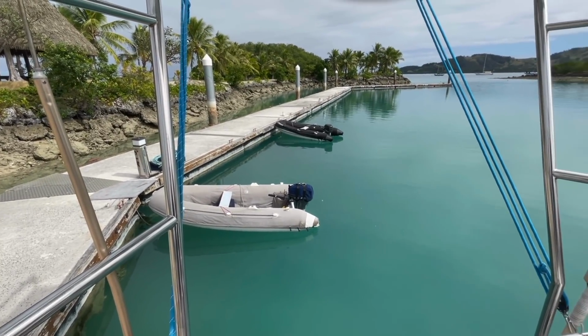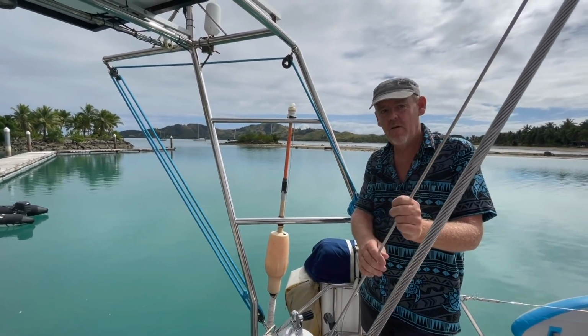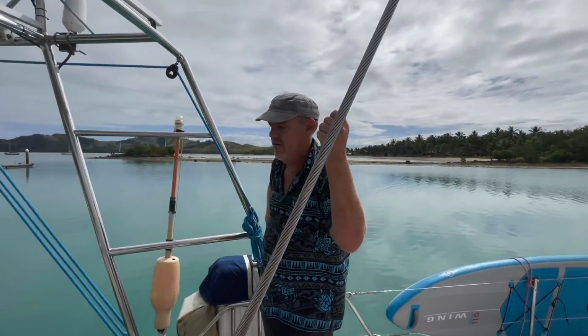When it's at the back here, I can't see out the back, and it feels less secure. So we plop that on the forward deck. It fits there nicely, and it's fine.